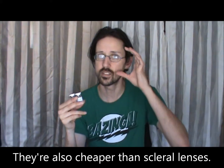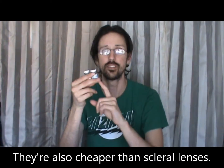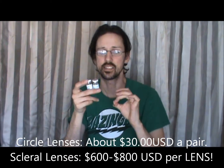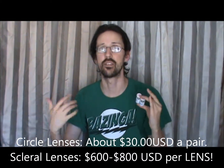The cool thing about circle lenses is they're almost like the scleral lenses. The scleral lenses are the ones that take up your entire eyeball. These are a little bit bigger than a regular contact lens, so they make your iris look bigger, and they come in a variety of colors and patterns and all kinds of things. So they're really cool. I really like wearing them. So let's talk about safety before we get into our actual contacts.